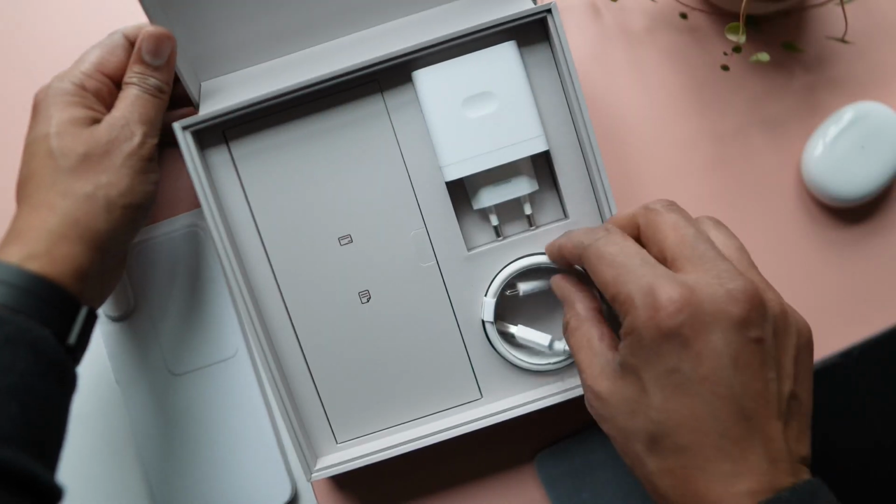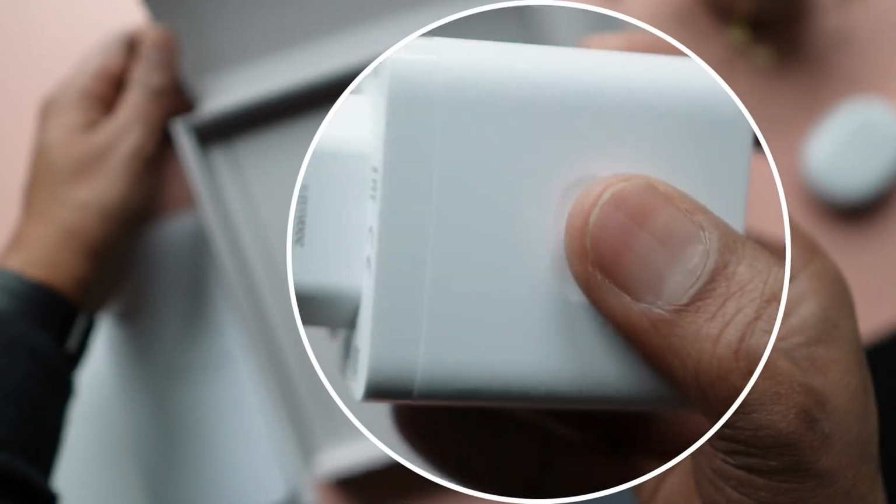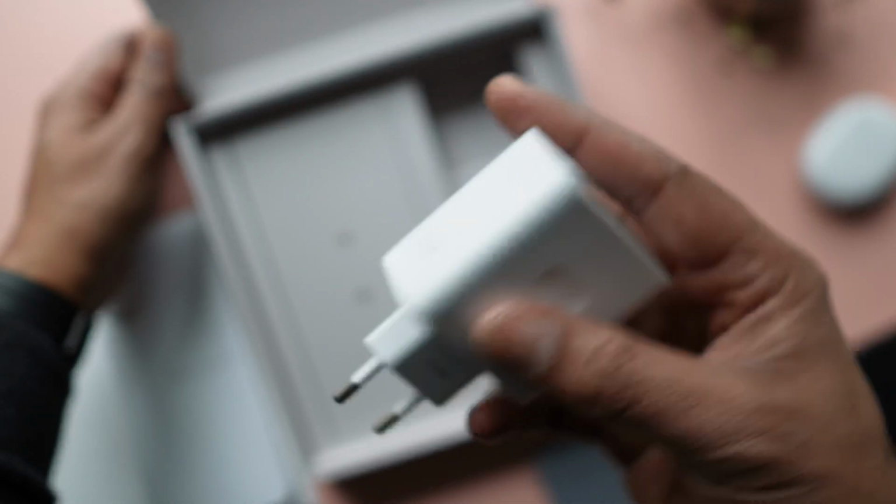Oppo's gonna charge ahead with the lead now. It's got, you guessed it, a charger in the box. Not just any charger either, a 67-watt charger in the box. The fact that it actually is more than a standard brick gives the Oppo a half point extra.